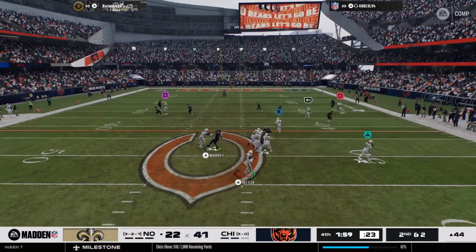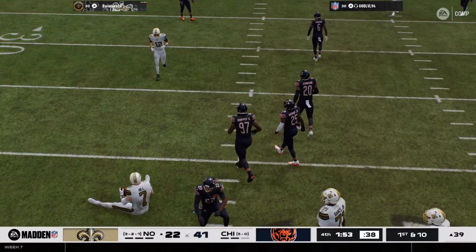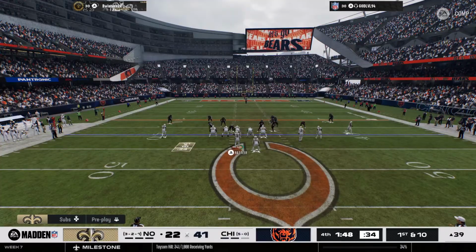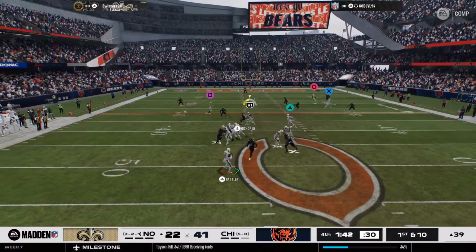They'll throw. Here's Rattler. Little short pass here to Hill. Four yards the pickup, first down. A gain of 4 yards. First down, Saints. Ready? From the gun, here's Rattler.